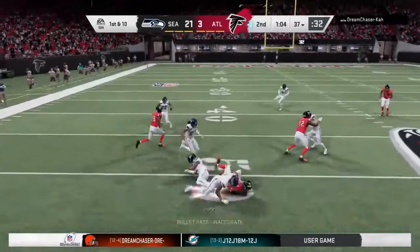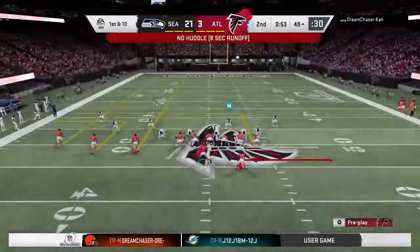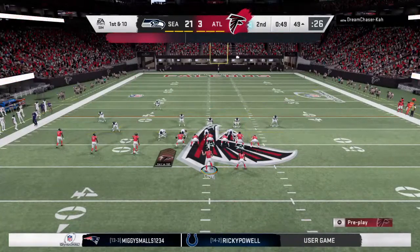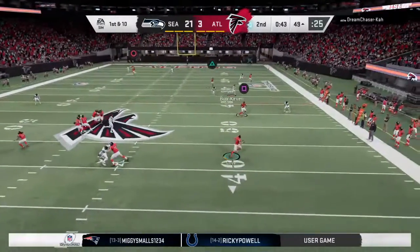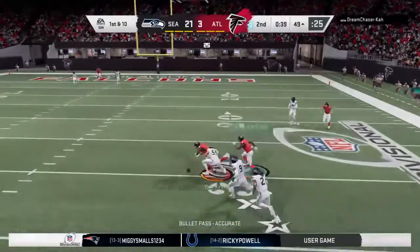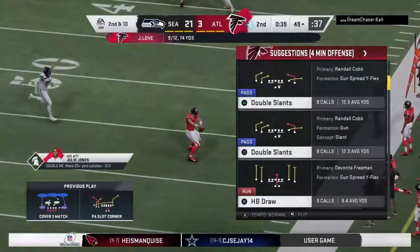Now this one to his running back out of the backfield. And he'll be taken down, but not before he works it past the 50. It's a gain of 13 and a first down for Atlanta. Off the play fake, Love eluding the pressure right. And incomplete. Crisis averted. Almost picked.